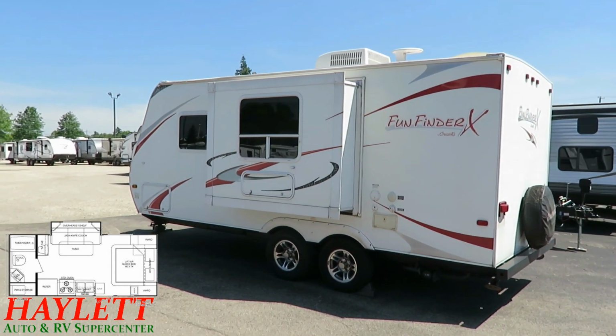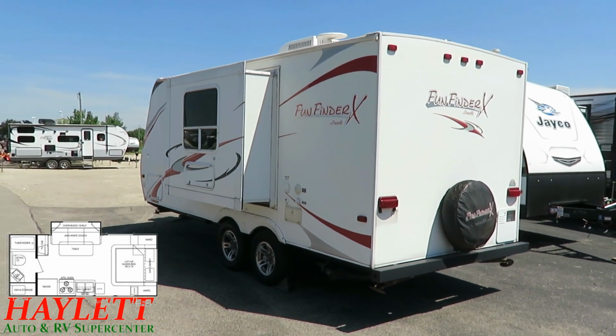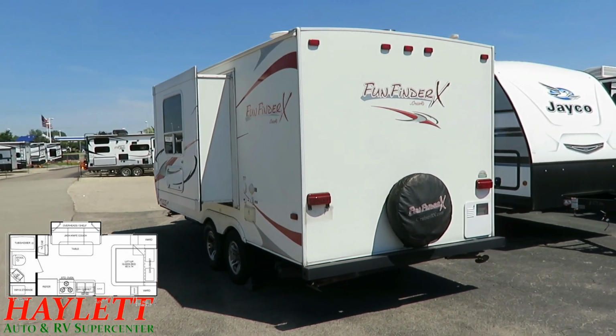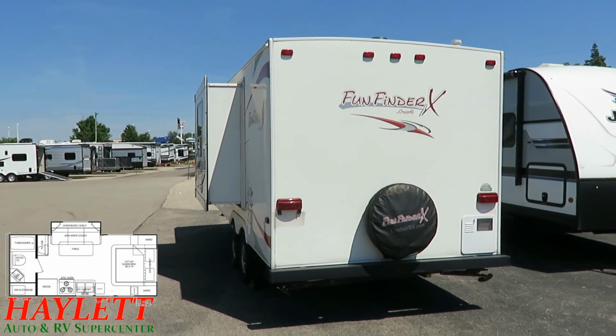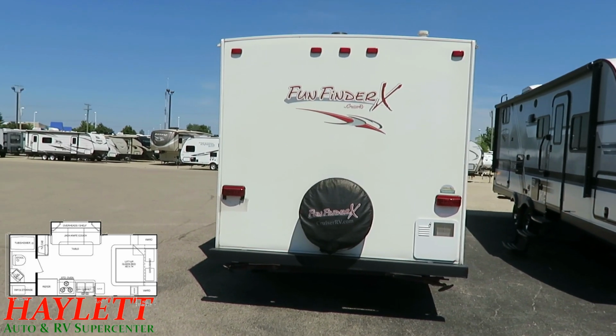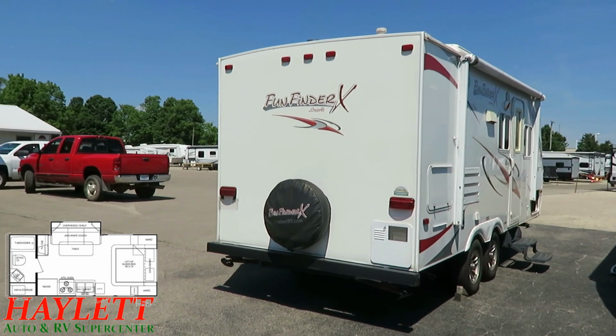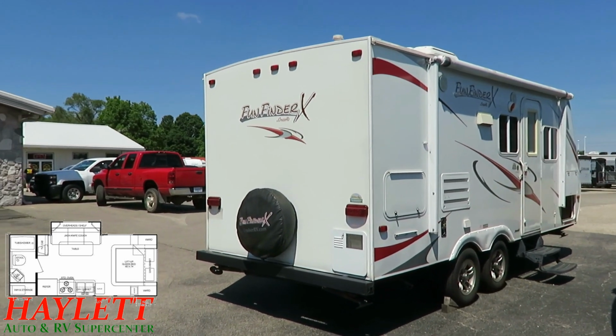Short length, tandem axle. The thing's going to tow easy. The tongue weight on these is very, very light. Actually, I was in a Fun Finder once this last winter, and I stood in the rear bathroom area, and it made the tongue so light that it actually started to slowly skid downhill on the icy ground on which the camper was parked.